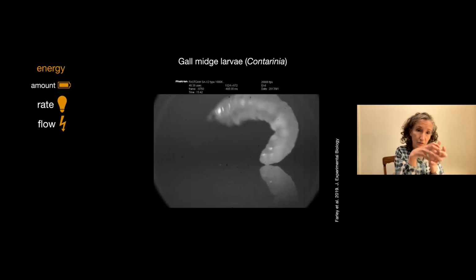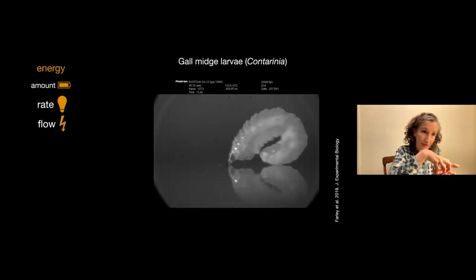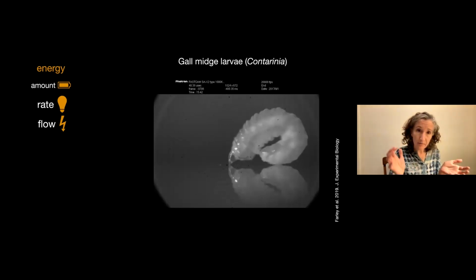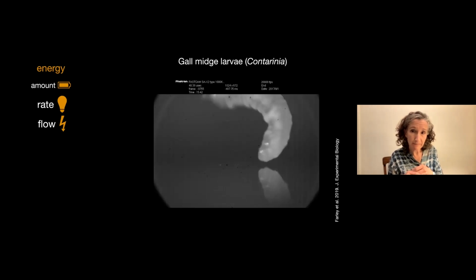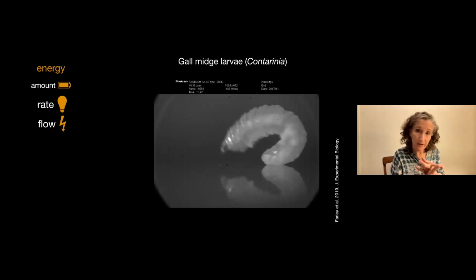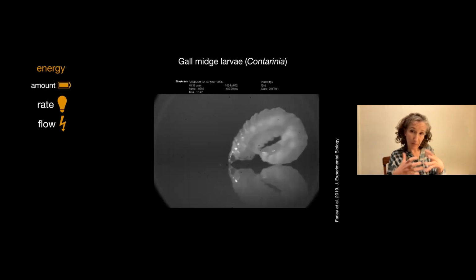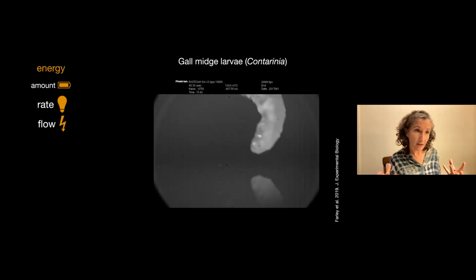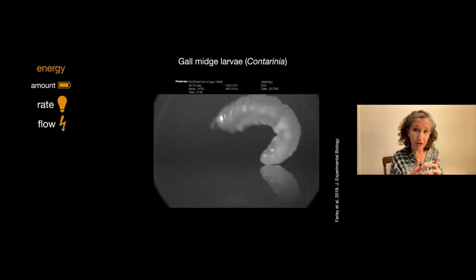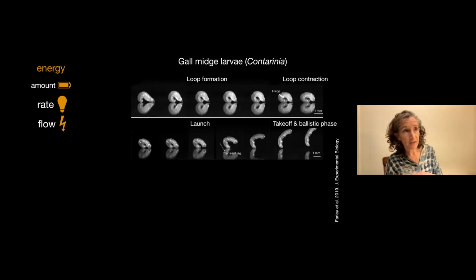And then they scooch their body together and eventually press and release that latch, and then launch themselves with stored elastic energy. What you're looking at right here is a small amount of energy being adjusted in terms of rate by contracting muscles, but then stretching the elastic body using a latch that controls the energy flow and the energy release. So I can break it down for you into even more sections here.